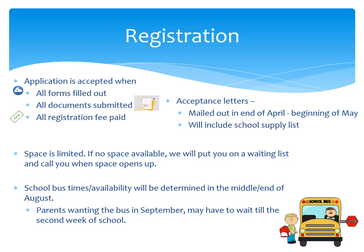School bus times and availability will be determined in the middle or the end of August. Parents wanting the school bus in September will most likely have to wait till the second week in September, as we cannot continue to change pickup times to accommodate students.